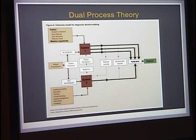Over time, as we learn a particular area, it becomes repetitive and it moves into more of a system one process. And at any time, if we find ourselves questioning our system one thinking, we can rationally override, and that's really a main concept in this field: that we should be aware of which system we're in when we're thinking about patients.